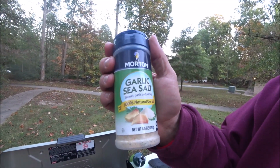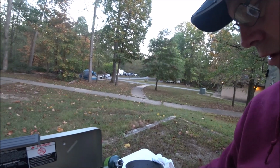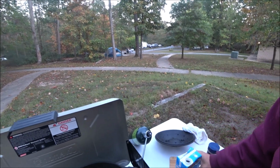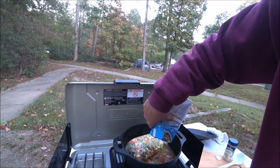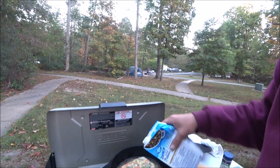There we go. Okay, now that we got the vegetables in there, we're going to put a little sea salt, garlic, and parsley in there. We'll add a little of that in there. We're going to add our beef broth. So we'll cook that up and see how it looks in our cast iron pot.